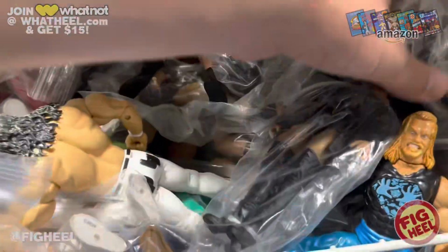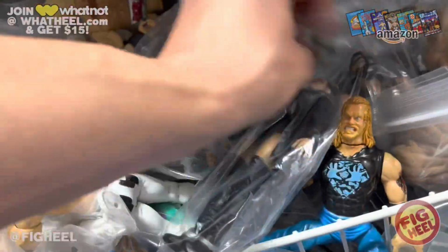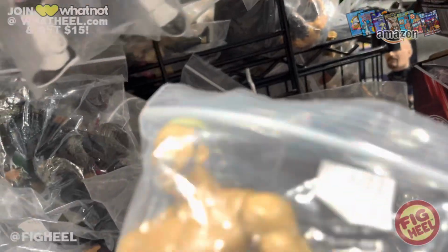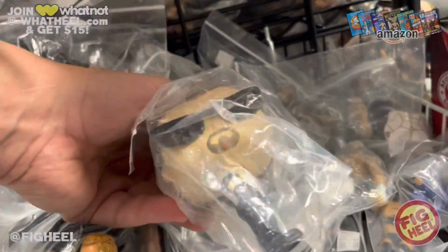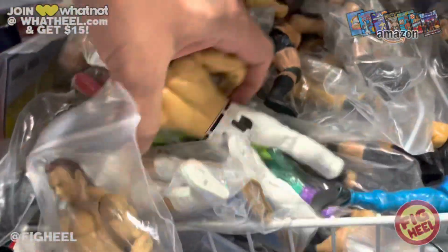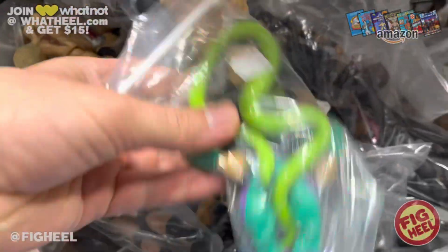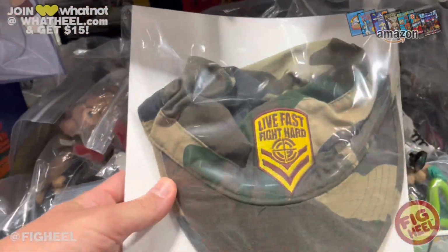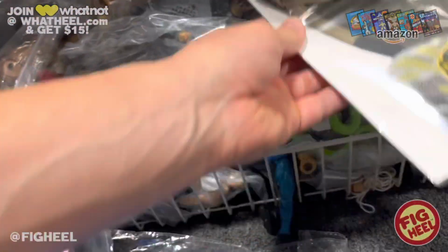And I have a personal feeling that if you're going to have loose figures and you're going to bag them like this, they should have prices on them. And if you're not going to bag them, you're going to put them in a bin like that for people to sift through, the bin should be either divided and say that they're $5 each, 3 for $15, 3 for $20, whatever you want to say. But I feel like that's what it should be, and it's not.